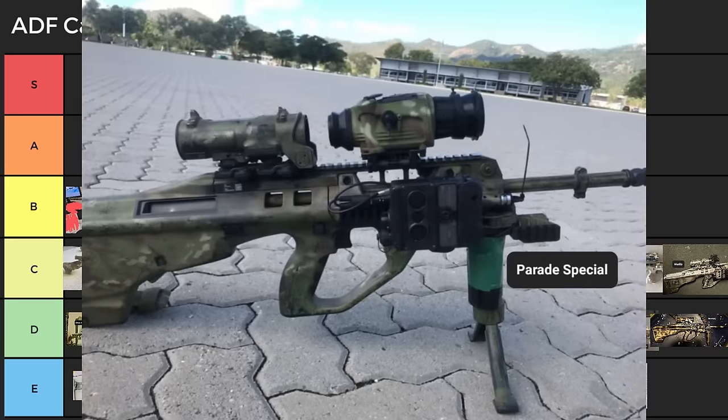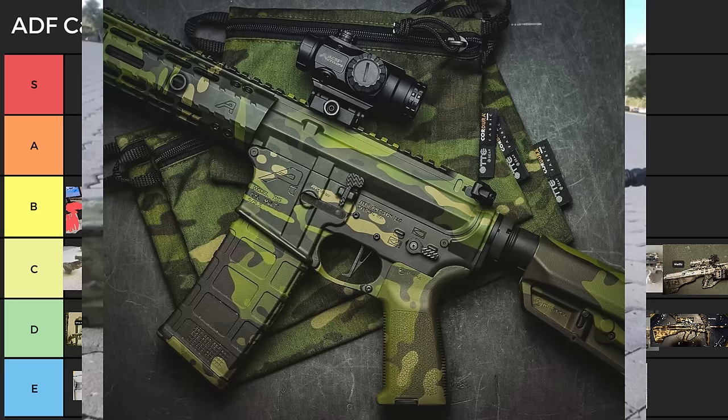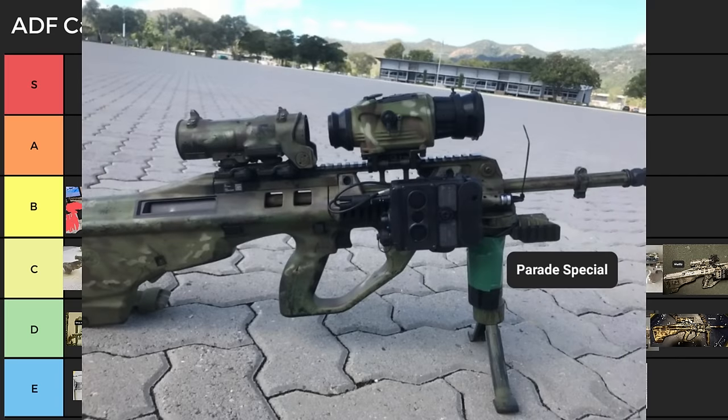B tier. Although Parade Special doesn't have the best of photos to represent itself, what I like about it, it appears to do a decent job of replicating multicam Tropic, even managing to make that rust maroon brown work to its advantage by acting as a mid-layer coat. For multicam Tropic vibes alone, B2.